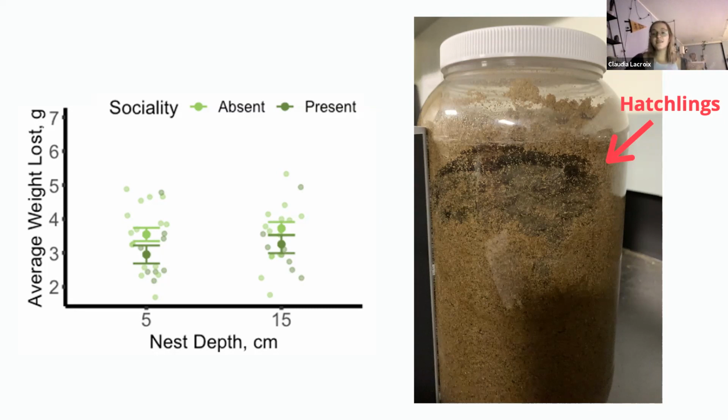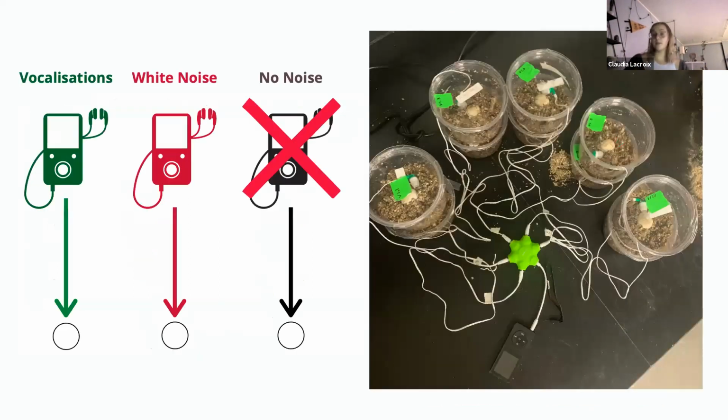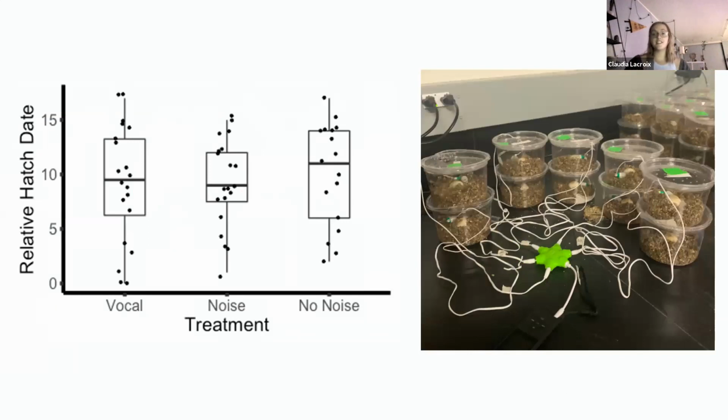This brought up more questions, and so I decided to run a third experiment. I took the experiment one step further and tested whether vocalizations cue hatching. I placed earphones next to eggs and played a clip of vocalizations, white noise, or no noise to see if eggs that receive a vocal cue hatched earlier than the eggs that receive no cue. So do vocalizations cue hatching? My experiments suggest that they don't. We saw no difference in hatch date in either of the treatments.